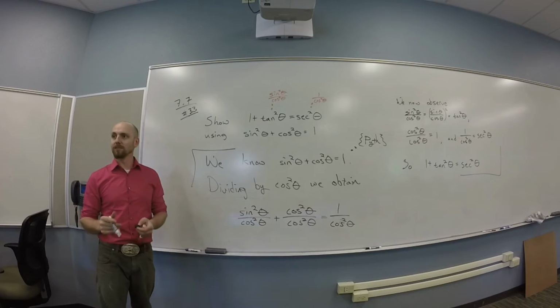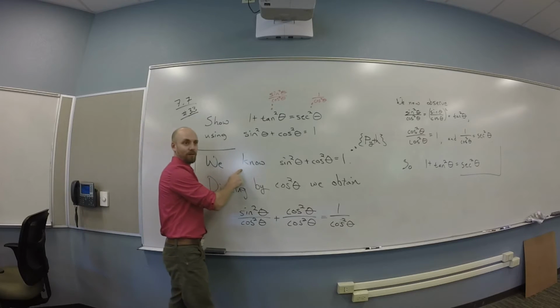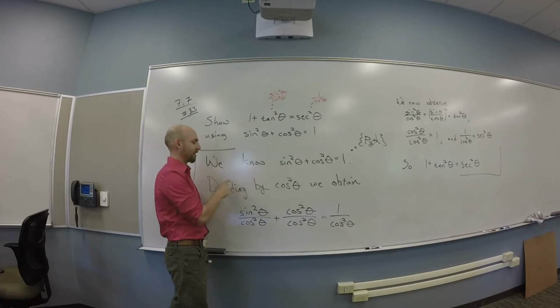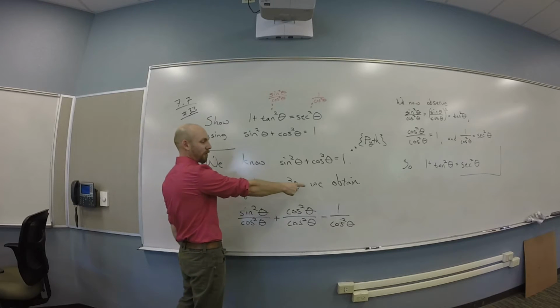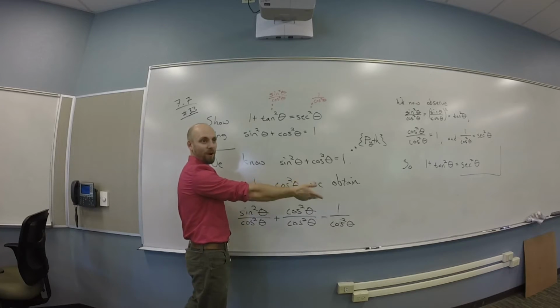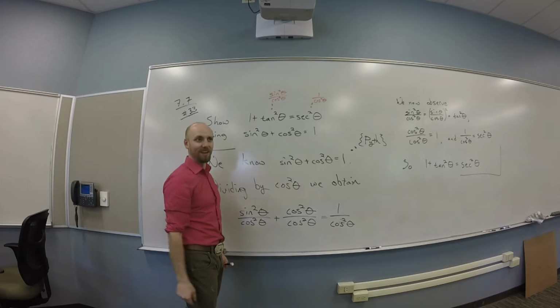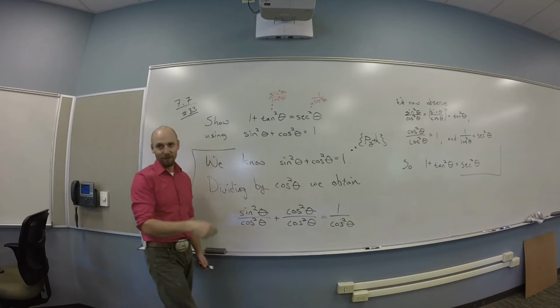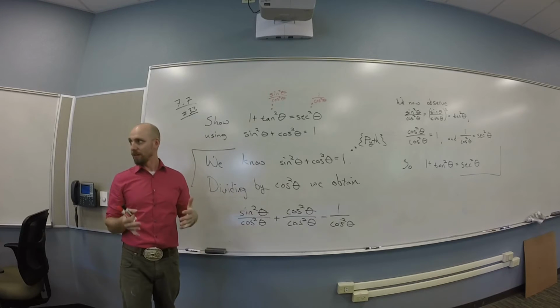So to make this passive tone, you would say, it is known, right? Dividing by cosine squared of theta, one could observe, or something like this. So make this your own. However you do that is okay. You just need to communicate to your audience the thing you're trying to demonstrate.